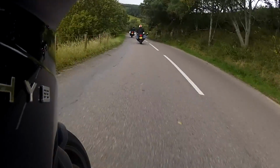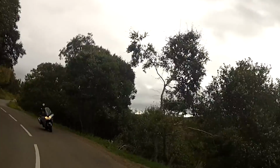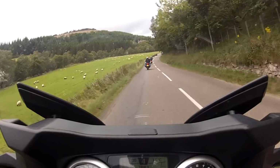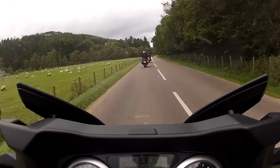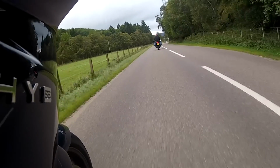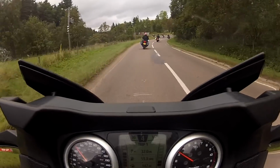Once you get out of town, the engine's just really nice and smooth and effortless, very, very flexible and torquey. You've always got acceleration, whatever revs you're doing, and it's pretty fast too. Very smooth. And the chassis is impressive. It's, for such a big bike, really light and comfortable as well.